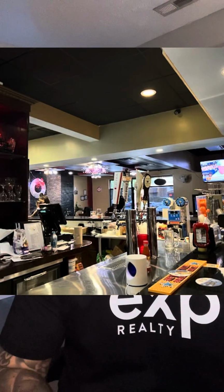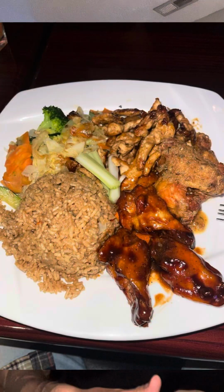My favorite one for that area is the Super Wing Station. But man, if you're looking for some good hibachi food with some fried wings, that place is the absolute bomb. So yeah, basically everything that you need is going to be nearby.